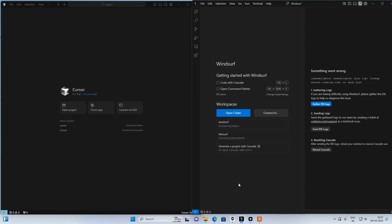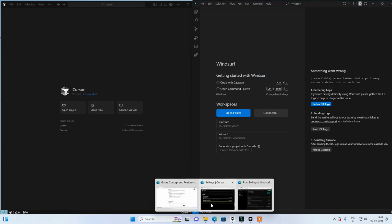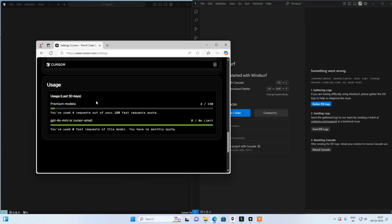Cursor is a comparatively cheaper tool when it comes to building any kind of project. When you go to Cursor's plan, it gives you 150 free credits when you start initially in the free tier plan. What does this mean? It means that each time you send Cursor a request like "build me a website," it would cost you only 1 credit for each request you send.